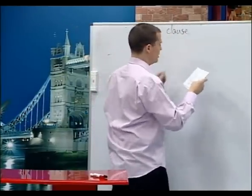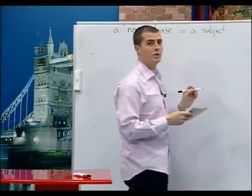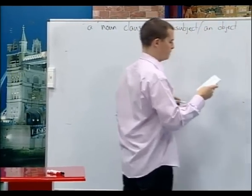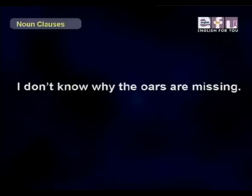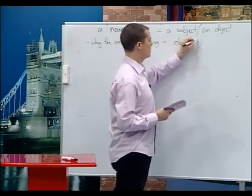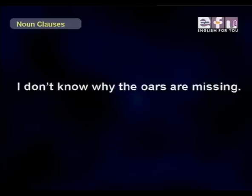A noun clause can be used as a subject or as an object. In the first sentence, why the oars are missing, this is a noun clause, and it is the object of the verb know. I don't know why the oars are missing.